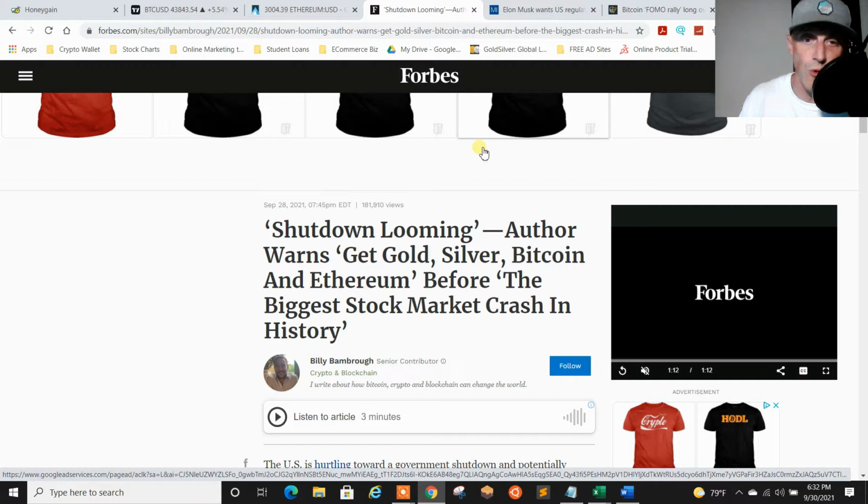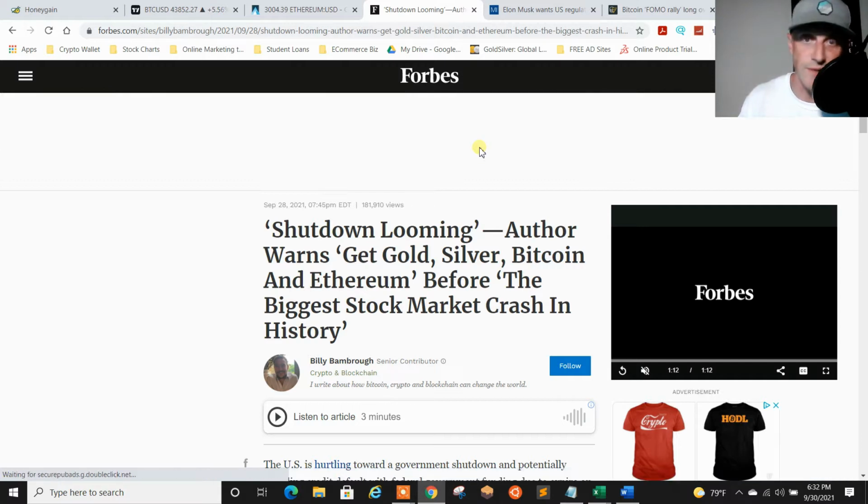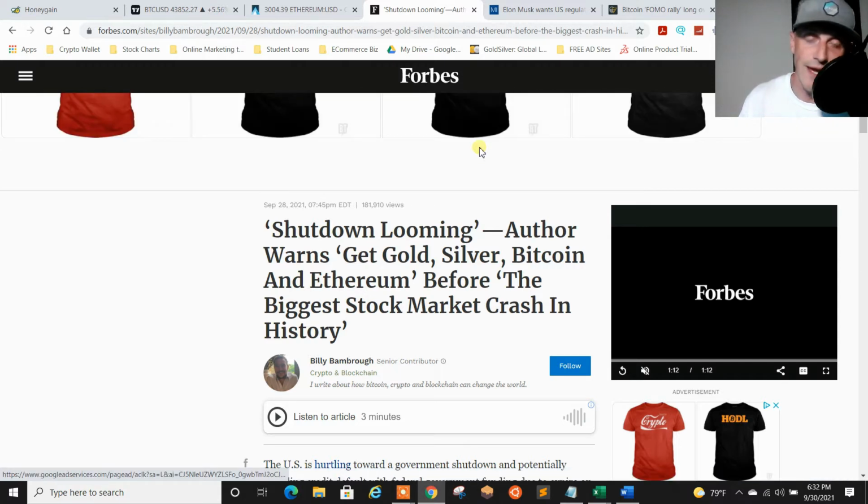basically the author's warning: get gold, silver, Bitcoin, and Ethereum before the big stock market crash. That's basically going to happen. The biggest stock market crash in history, guys. I can tell you that's not going to happen. Okay, and especially not over the debt ceiling. All they're going to do is fire up the print press. That's what they always do. It's monetary policy, and it's guaranteed.